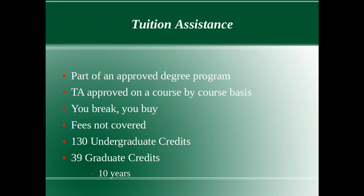TA is approved on a course-by-course basis. So when your educational advisor says, here's what you want to major in, they're going to plan out a list of the classes that you need to take. And of course you can change your major, but you need to take the courses that lead to that degree. Because, again, TA is approved on a course-by-course basis. If you're saying you want to major in a certain degree, but then you start taking classes that are completely unrelated to your degree, that TA is not going to be approved, because TA is for you to complete a degree or a certificate, not for personal fulfillment.